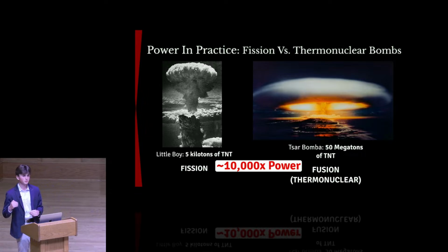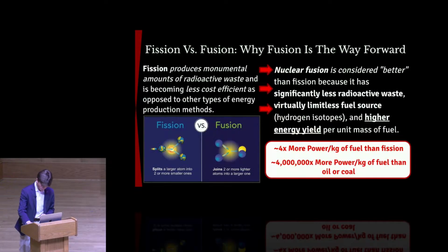This is the most destructive and powerful bomb ever detonated on Earth. It had an explosive yield of 50 megatons of TNT. That's just about 10,000 times more powerful than the Little Boy. And it achieved this because it is a thermonuclear bomb, or a fusion bomb. Those terms are somewhat interchangeable. And this goes to show the real difference in power and the potential of power that exists within fusion.